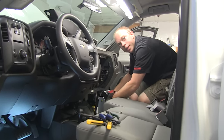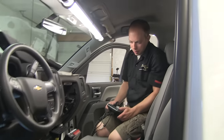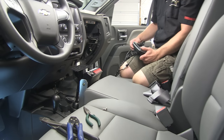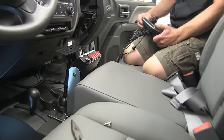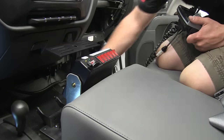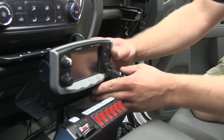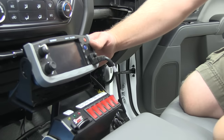Hey Danny, how's it going? Hi Stuart, it's going pretty good. Working pretty hard, looks like you're getting the radio, already put in the lighting control. Yeah, and I'm gonna put the radio up here on this stand, like this.